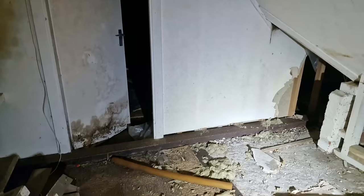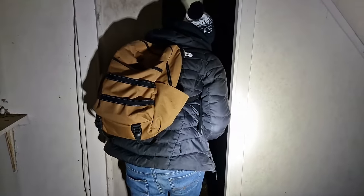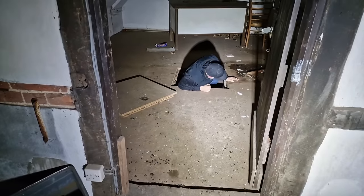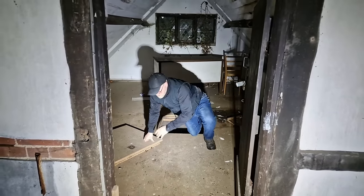Oh, what do we think's in this room then, Ned? Go first. We'll find out. After you, I mean. Watch the floor. Yeah, because it is quite wet underneath. Done it. Oh, well done, Ed. There's nothing up here, mate. If we don't, there's no other access to this apart from the hatch. Yeah, look.